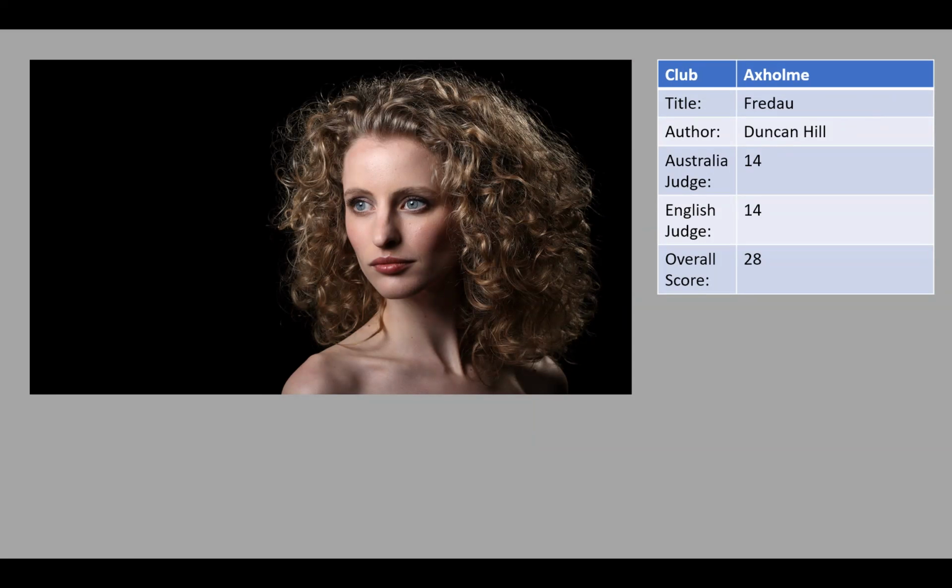Freedow, Duncan Hill. Yeah, well, you can tell by the schools. I think we both love this image. I love her hair. She's a very, very popular model in the camera club circuit around the UK, and I'm sure that most people would know who this person is. If you put two pictures up of this person and the Home Secretary, people would know who she was rather than the Home Secretary. But there again, who wants to know who the Home Secretary is?